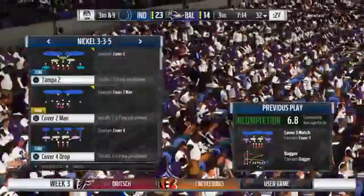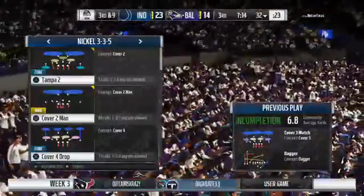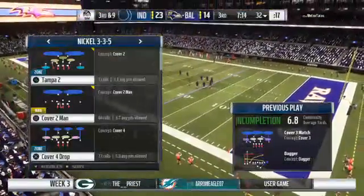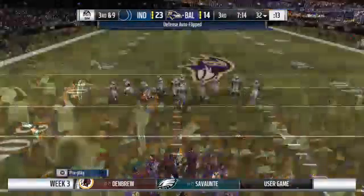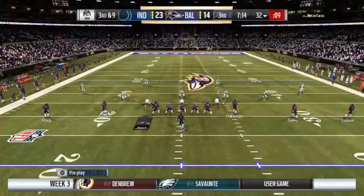Sometimes when the sun goes down and it's just the bright lights in the stadium, it puts a little extra spring in their step, doesn't it? And that's what we're seeing from the defenders. Doesn't matter whether it's man or zone, deep ball, short ball, and that was a deep one there. They're making plays on the football, contesting everything. This offense in desperate need of a conversion as they come up on third down.